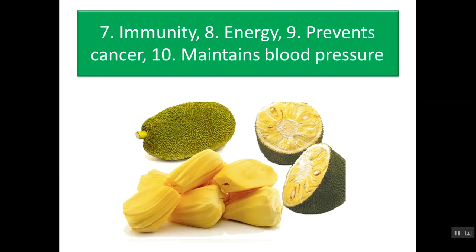Number 7. Immunity. Jackfruit is a great source of vitamin C and antioxidants, which can strengthen your immune system. A strong immune system can protect the body from many common diseases such as cough, cold and flu.